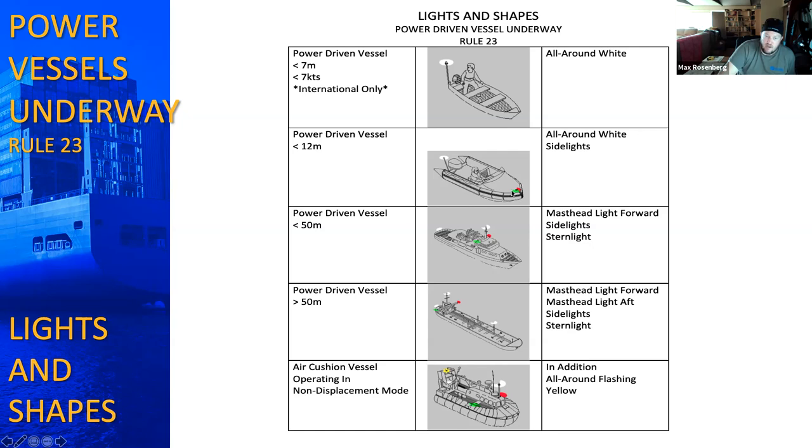So you'll notice most smaller power-driven vessels, like ski boats and things, are going to use a combo side light where they put both lights in the same fixture out on the tip of the bow. And then you'll display the all-around light close to the stern. And so that's what you'll see on smaller power vessels.